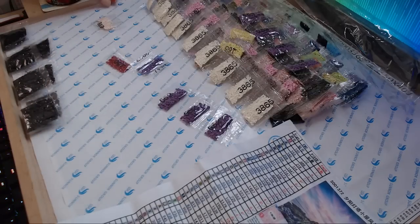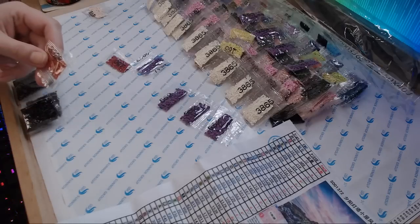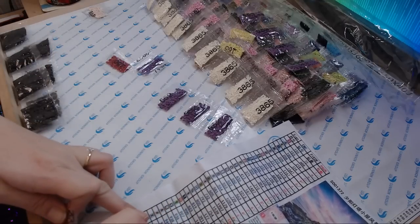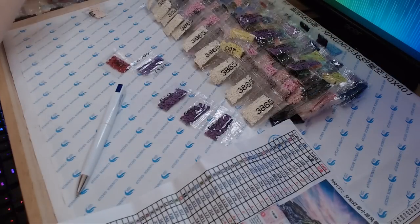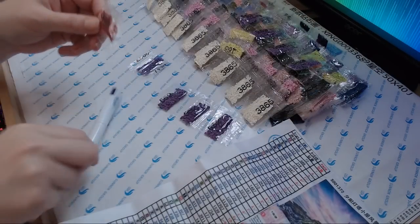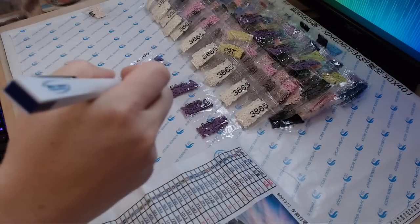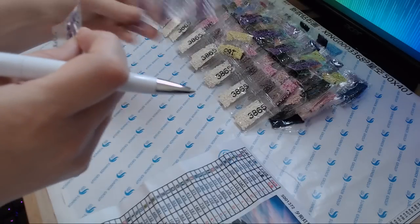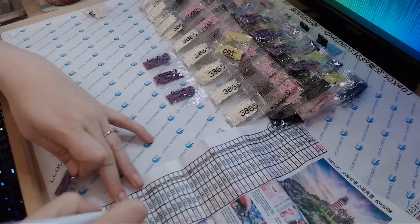See, I don't like it when they do it like this because it confuses me. 3328, one bag. See that? That makes sense. Right, 150, one bag. 3837, one bag.